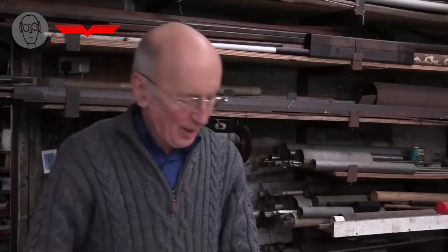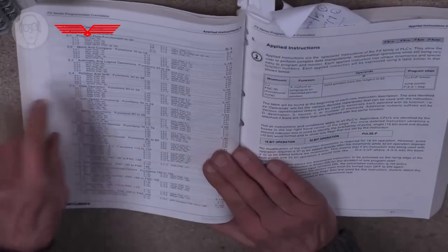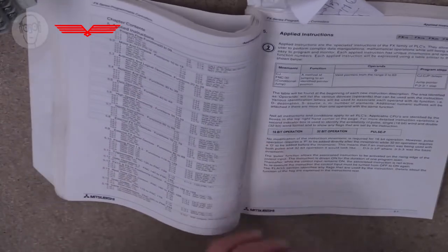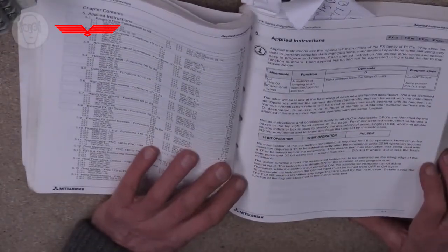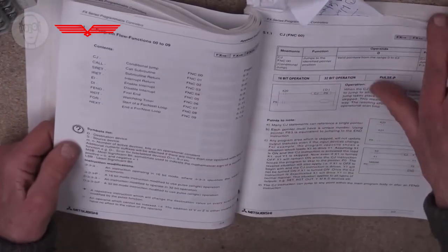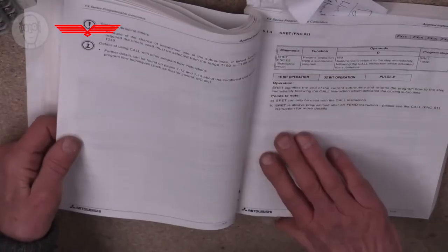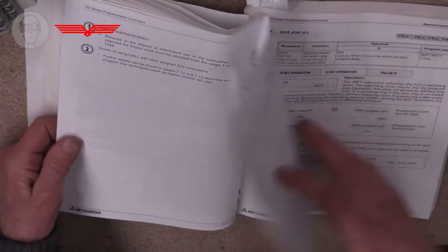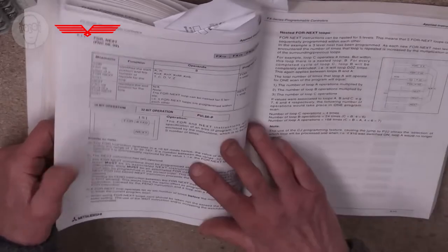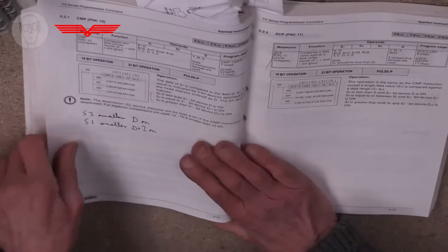Well, besides all the physical extension blocks, the software also includes a large number of what's called applied instructions to do all sorts of fancy things. These, like the extension blocks, quickly get pretty complicated, and I don't use many of them. The only one I use regularly, really, is compare. I do find that useful.